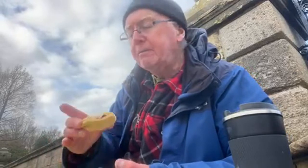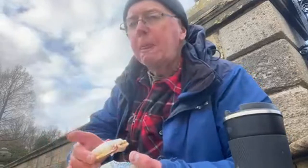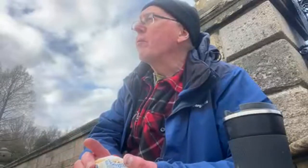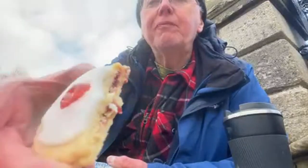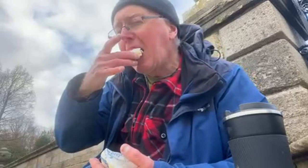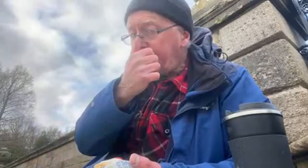We are half early. If you're not from UK, this is called an Empire biscuit. I think somebody told me they might be called German biscuits as well, but I don't know them as that. Delicious.